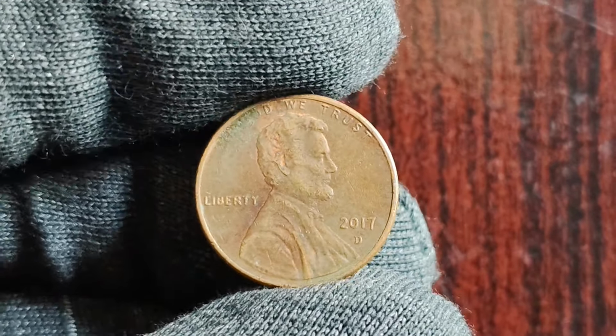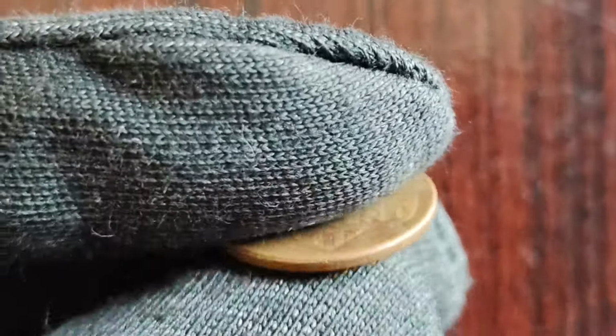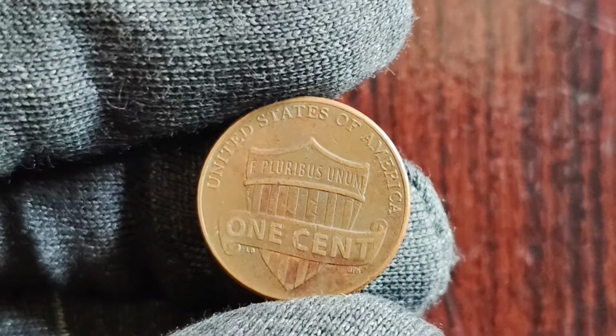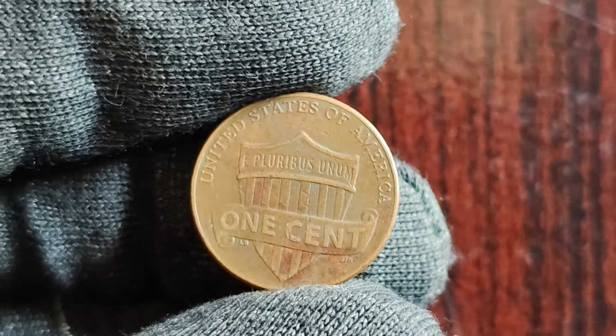So, if you find a potential $1 million penny, where do you sell it? Major coin auctions are a great place to start, as they attract serious collectors willing to pay top dollar. You can also list your coin on trusted online marketplaces or reach out to a professional coin dealer to discuss the best options for your rare penny.